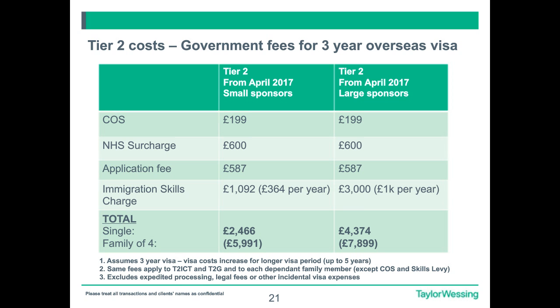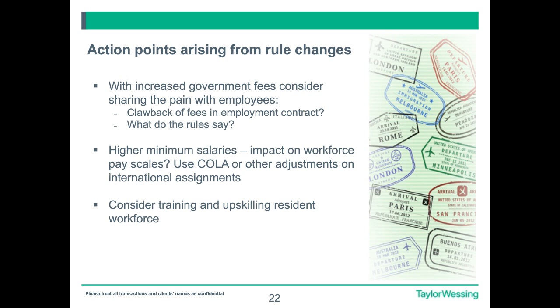So just some action points arising from the rule change. We've talked about whether or not you can claw back these costs from employees, and I think it's going to be very difficult to do that. There are the higher minimum salaries, and you might need to think about your impacts on workforce pay scales. If you pay people at a certain level the same salary, might you need to use cost of living allowances or other adjustments on international assignments?